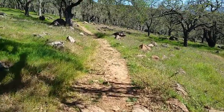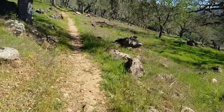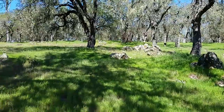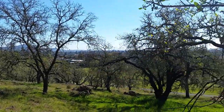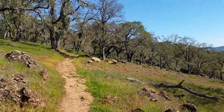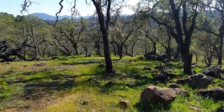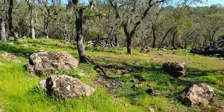Okay, I would describe this as a single file, a little bit rocky, and it's a dirt trail. Just a gentle incline so far with pretty surroundings. A lot of rock outcroppings, especially over there, and a view of that field down below and part of downtown Sonoma. We're actually not too far from the square in downtown Sonoma. Passing by a bunch of rocks, I would call it a rock garden of sorts. On my right, there's a burned tree. I wonder if this area was subject to some of the recent fires.